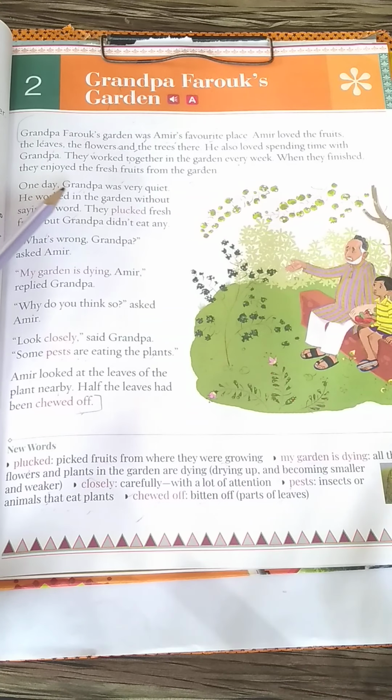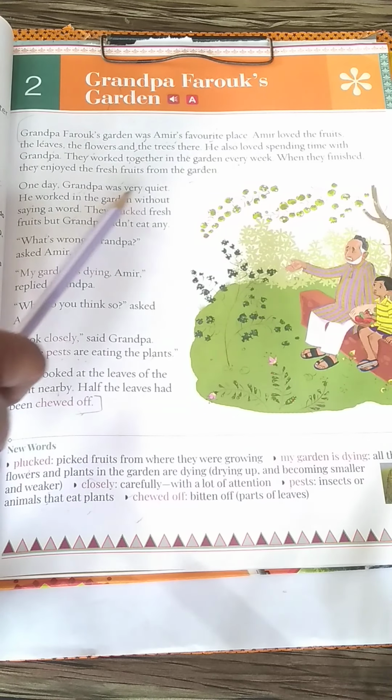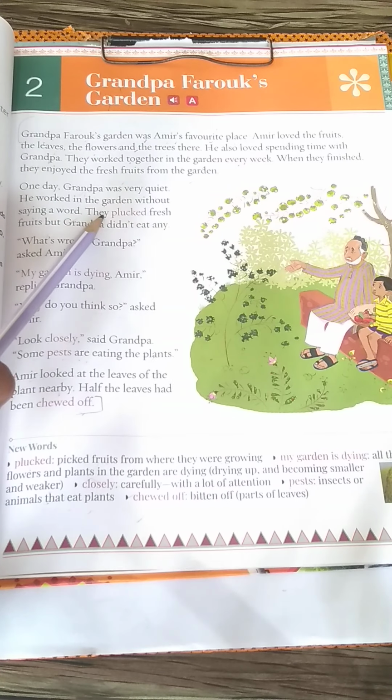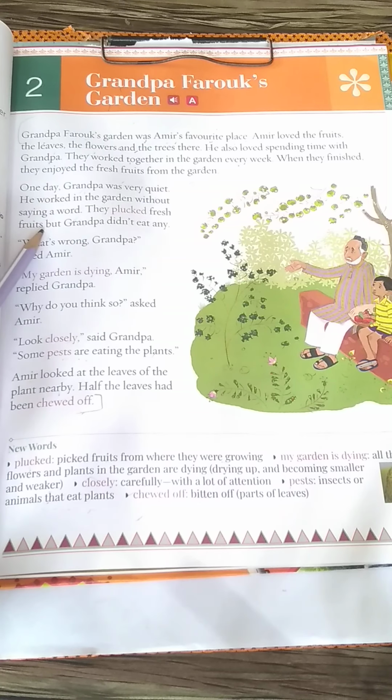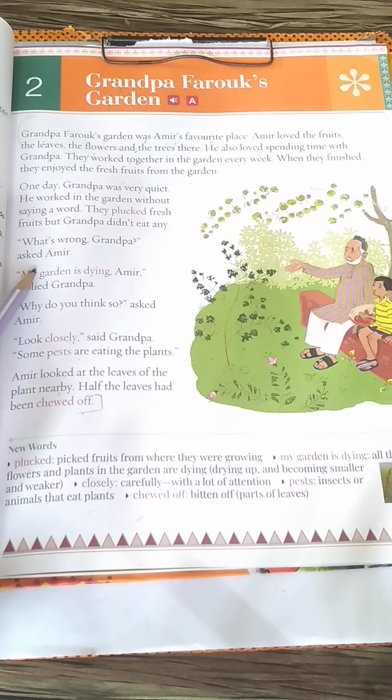One day, Grandpa was very quiet. He worked in the garden without saying a word. They plucked fresh fruits, but Grandpa didn't eat any. "What's wrong, Grandpa?" asked Amir. "My garden is dying, Amir," replied Grandpa.